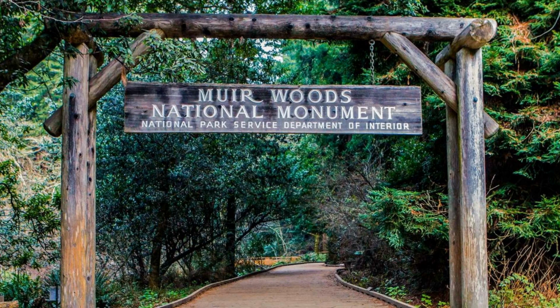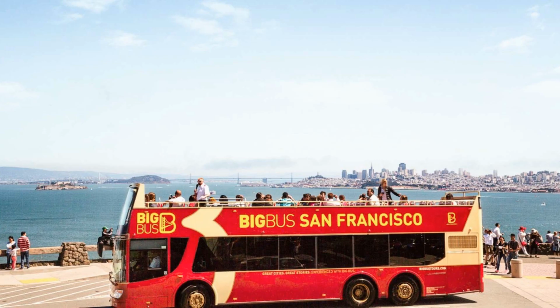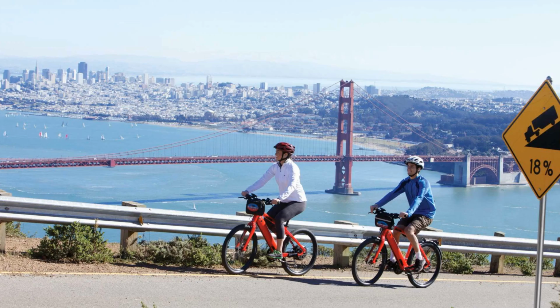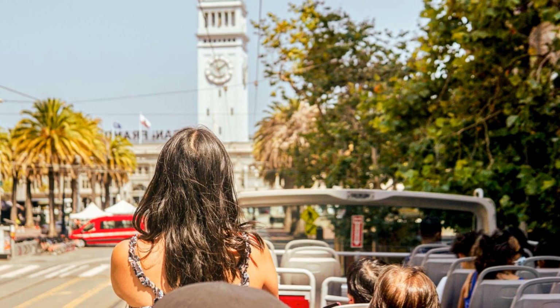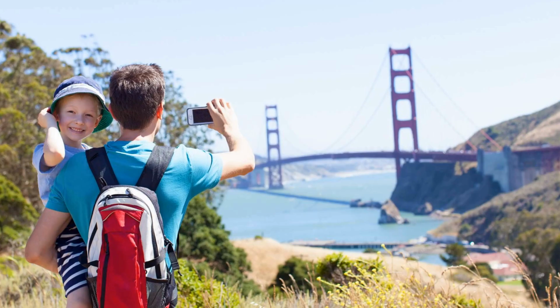With the Big Bus Tour, you have the flexibility to hop on and off at any of the 20 stops along the route, allowing you to explore the city at your own pace. And with buses running every 10 to 15 minutes, you won't have to wait long to continue your adventure. So whether you want to spend more time shopping in Union Square or exploring the Golden Gate Park, the Big Bus Tour has got you covered. Take a break from the city with a half-day guided bus tour to Muir Woods. See the redwoods up close and personal, cross the Golden Gate Bridge, and explore the seaside town of Sausalito on the way back.